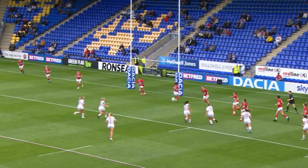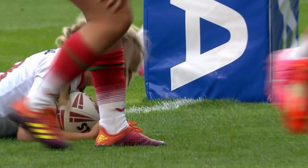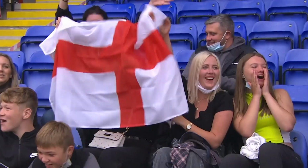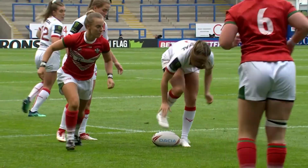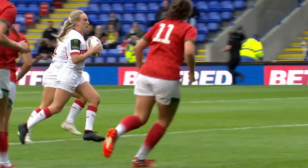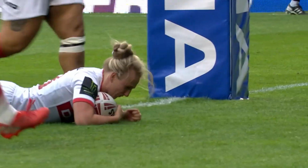England not done yet, looking for back-to-back tries here. Jodie Cunningham with the line in front of her, with the strength. And Jodie Cunningham crashes over, and England have a couple of tries in a couple of minutes. Jodie Cunningham, a veteran of 2 World Cup campaigns, a leading light in this side, and leading by example.